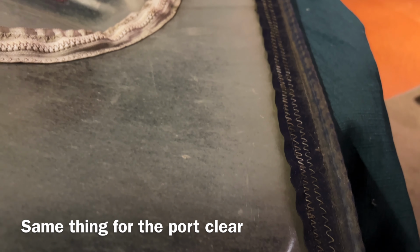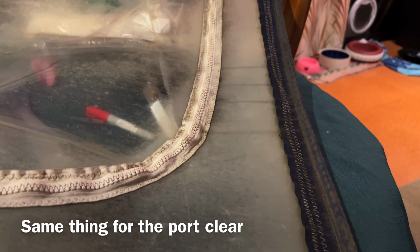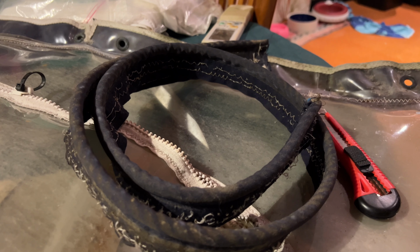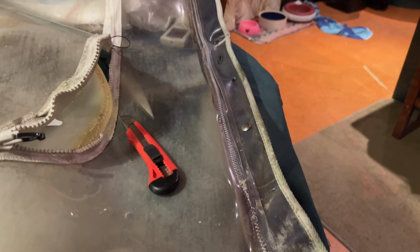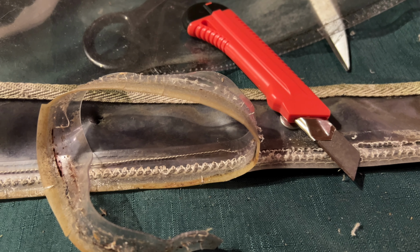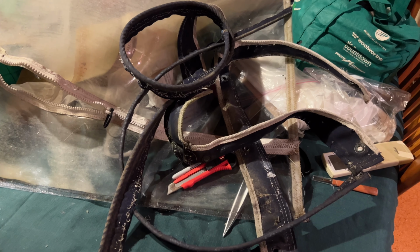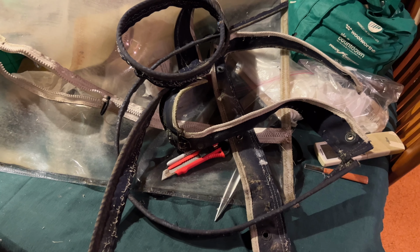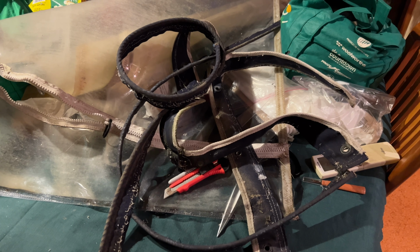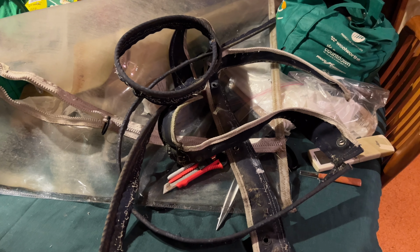We'll make a start on the port one. Okay, bottom edge is off. Now for the front edge. Taking off one of the old edges of vinyl. Well, there's the bits we need to keep. I'll get them in the washing machine. See if that gets rid of some of the bits and cleans them up a bit.